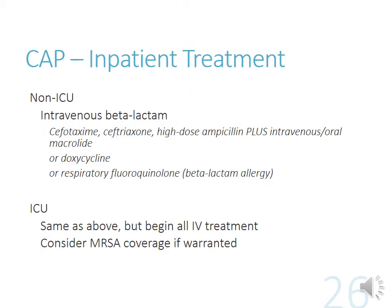If you were to have inpatient treatment, this is where you're going to get away with using more intravenous beta-lactams. So you can utilize something like third generations, like ceftriaxone, maybe potentially even high-dose ampicillin can help to overcome some of that resistant strep pneumo, plus either an oral or an intravenous macrolide. Obviously, you always want to use oral therapy whenever possible. It's much cheaper. Not having a line in your patient is always going to be preferential because that could be another source for infection. So here, you can use an intravenous beta-lactam plus the macrolide or doxycycline or one of these respiratory fluoroquinolones we mentioned, right?